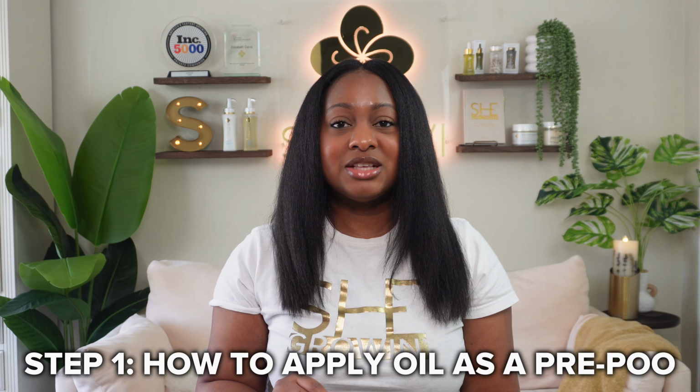How to apply oil as a pre-poo. Let's talk about how to use oil as a pre-poo. Pre-pooing with oil is simply adding oil to your dry hair prior to shampooing as a protective layer between your hair and the shampoo. Regardless of hair type, pre-pooing is that secret step that most don't even consider, but it's the step that can make all the difference in your hair's health.